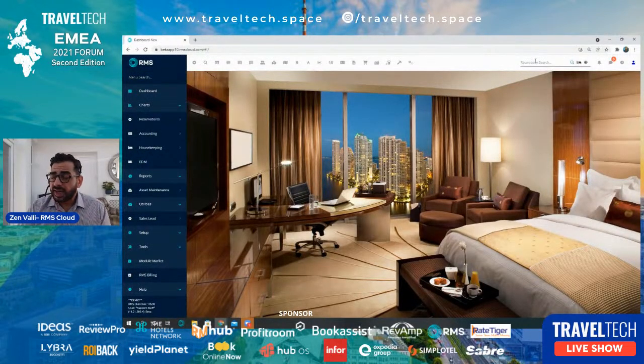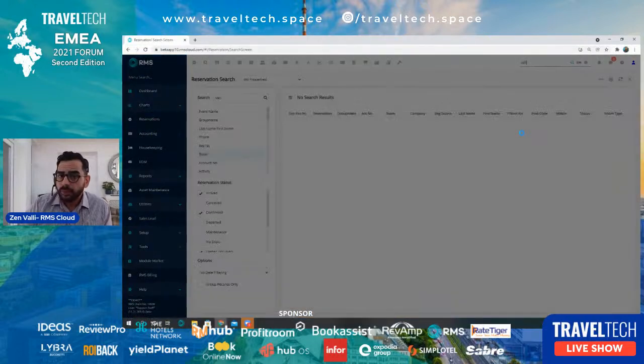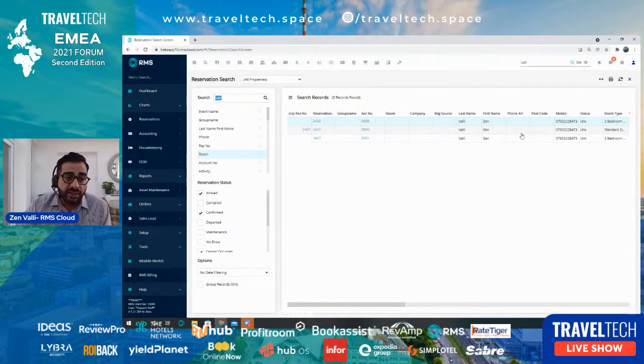Okay, across the side here, I've got a reservation search. Now, this is quite a powerful reservation search, and it will start with what I wanted to show you in relation to the enterprise architecture. So across the top, when I do a reservation search, you can see it's now searching all properties, but then you've got multiple properties within the enterprise architecture as well, which will then show you property by property within the platform also. Across the side over here, you've got additional parameters.